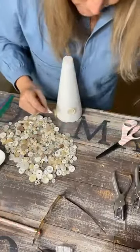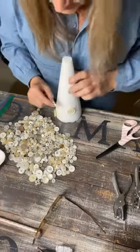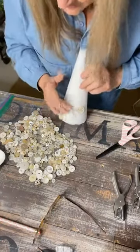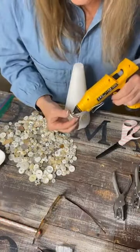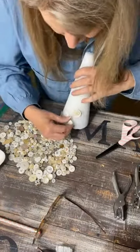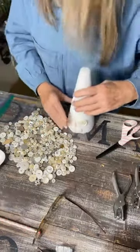All right. I'm kind of doing some of the bigger ones. This is one of those, is it amethyst? I don't know, it's like seashell. Marilyn's on here. She would know. I'm not sure. Okay, and then you just start filling it in. And then you're going to finish it with a finial on top.